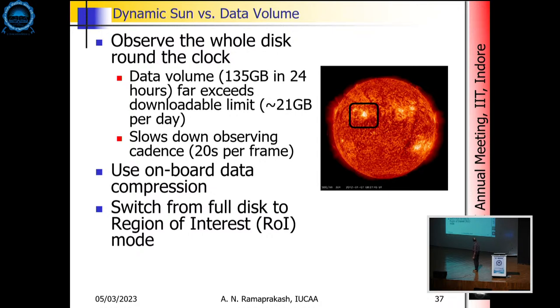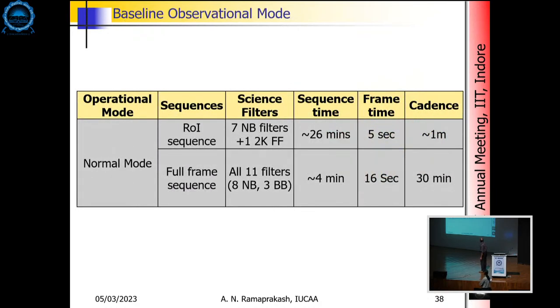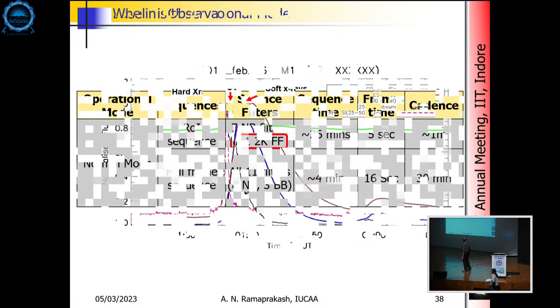Also, you need some onboard intelligence to switch from full disk to region of interest mode. So if something interesting is happening on the surface of the sun, just zoom the instrument to that area and then collect light and keep looking at that part of the sun. So this is a normal operation mode of the instrument where you take full frame images in 11 filters. Each of them takes 4 minutes, run once every 30 minutes. But in between, most of the time, you will be looking at those regions of interest where some action is happening on the sun continuously. You also take one full frame image every minute, but that's a binned image. I'll tell you why that is required in a minute.